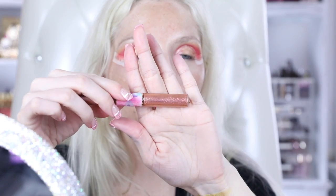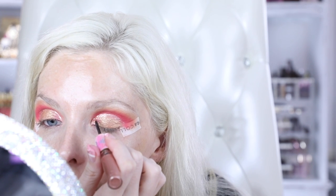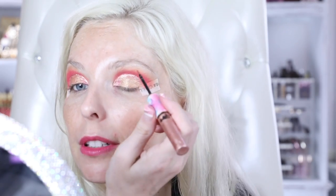Now taking the beautiful glitter side. I hope that this sale doesn't mean that this is it, because these are normally $24 and being on sale for $12, I'm going to be really sad because these are gorgeous. And NYX doesn't even have a rose gold, so I can't even go to NYX or Urban Decay for a rose gold.